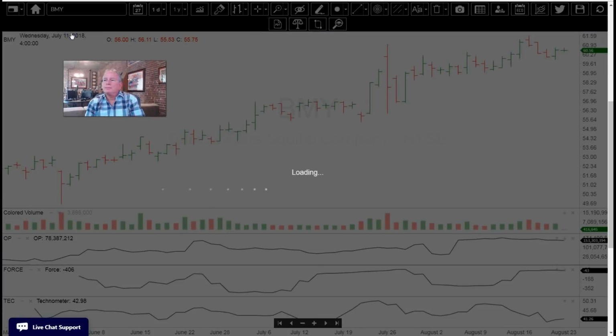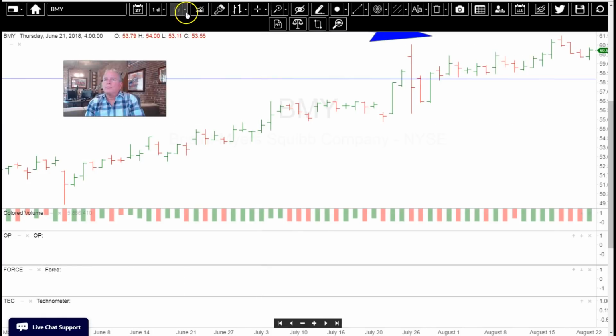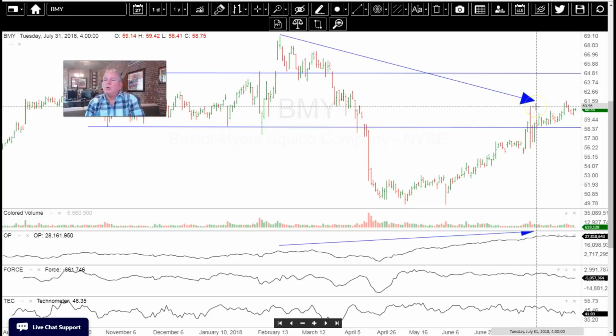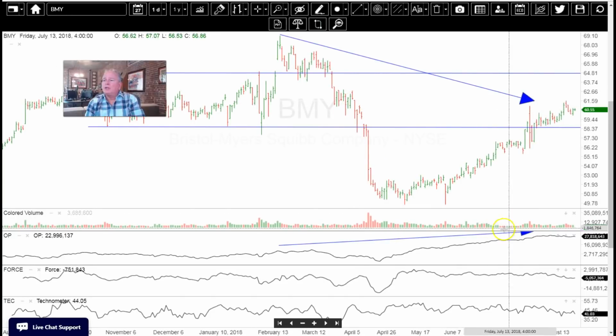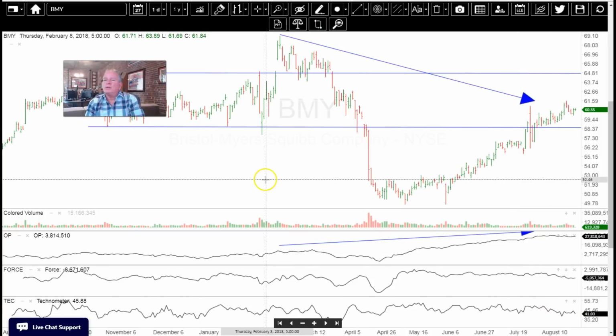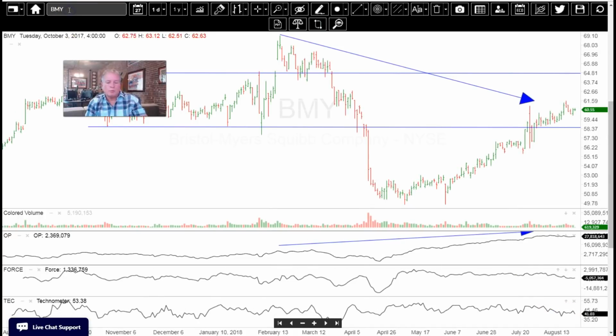Bristol Myers, one that we've kind of struggled with. We thought this level up here at 60, 61 was just resistance back in the middle of the trading range. A little bit of divergence still between the OP and the price, so we felt like this could try to turn lower. Technometer is near oversold, so we have no strong opinion there.